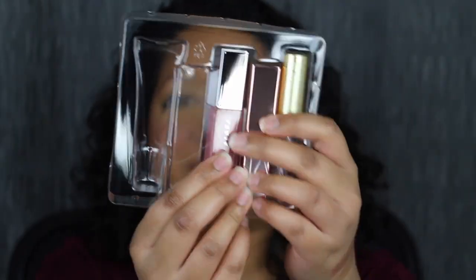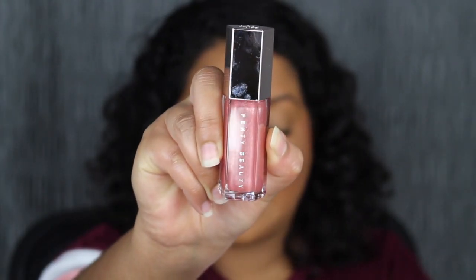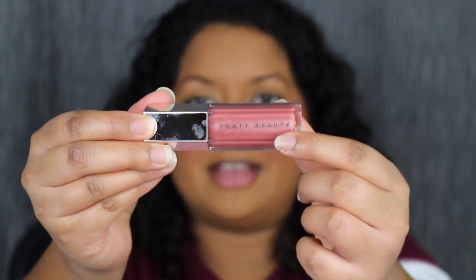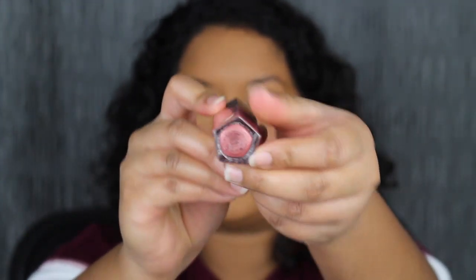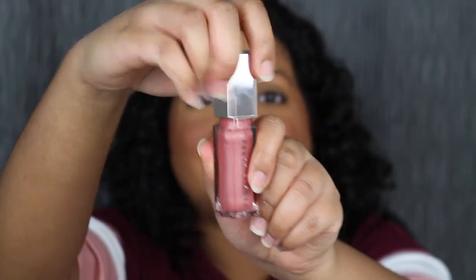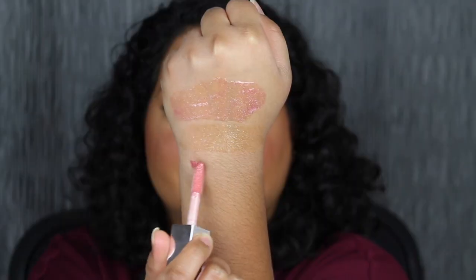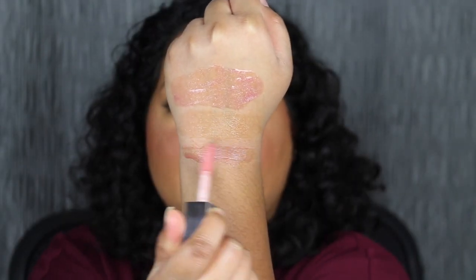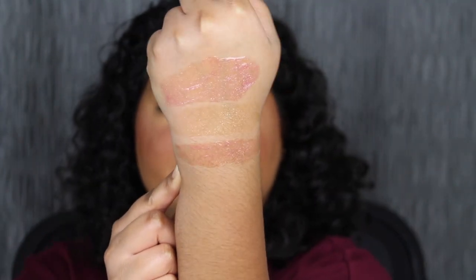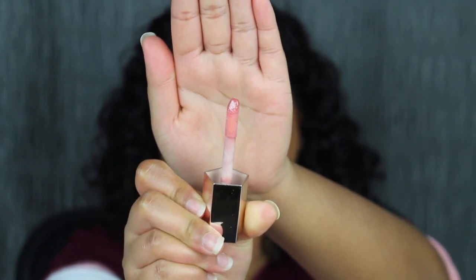The next lip product is by Fenty Beauty. This is her Gloss Balm. This is full size. You get 9 milliliters or 0.3 fluid ounces, and this is in the shade Fussy. It says Fenty Beauty right on the front, and on the bottom you have the shade name, Fussy. I love Fenty's lip glosses. Her full size lip glosses retail for $19. Very pretty. Fussy is described as a shimmering pink shade. So gorgeous. I also do love Fenty's applicator. It has that huge applicator, which is one swipe pigment.